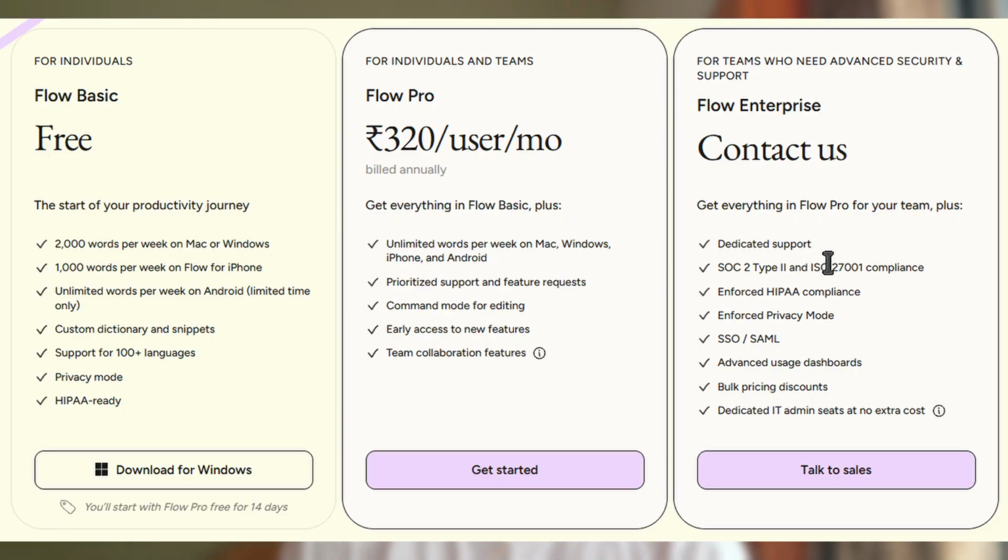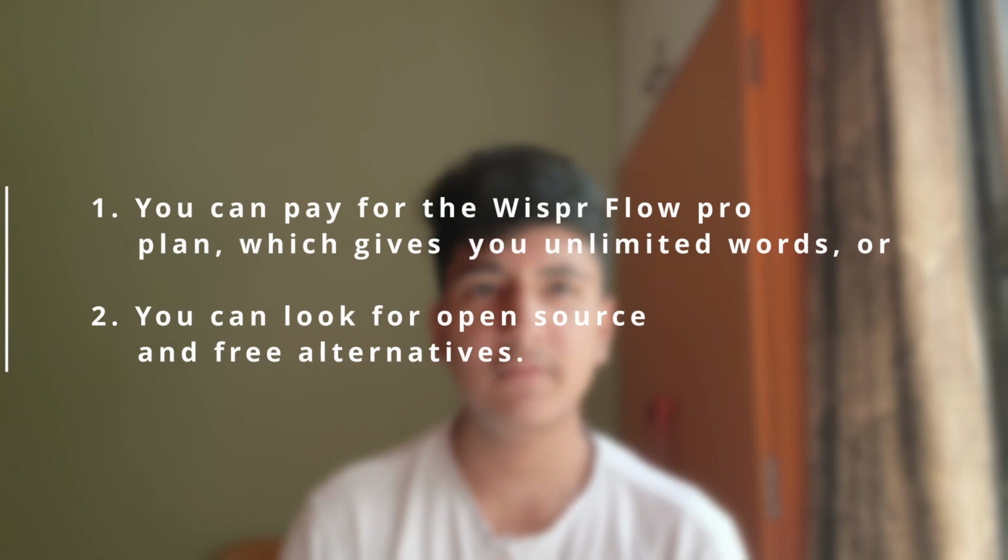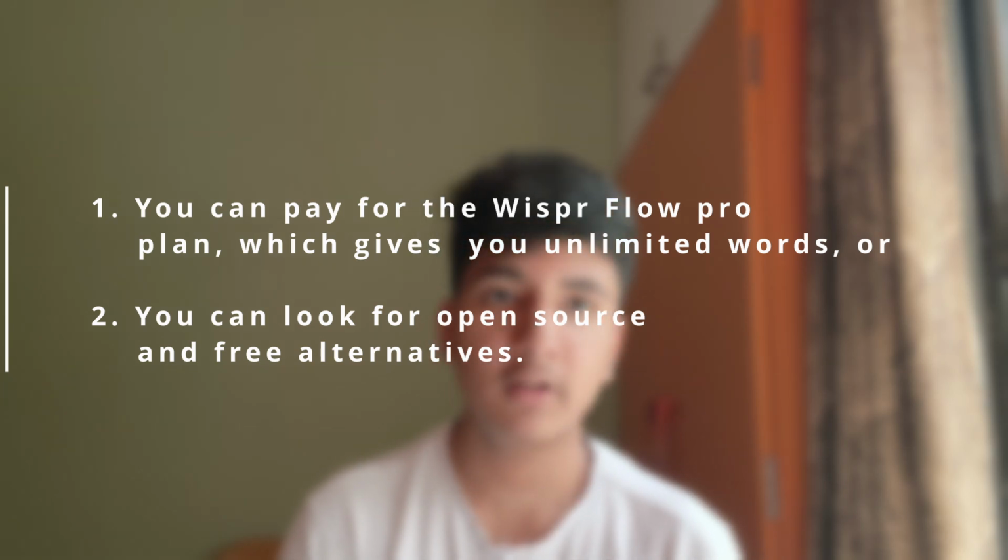But then I ran into a problem. Wispr Flow on its free tier allows a 2000 words per week limit, which I'm not gonna lie is pretty damn generous for how good the tool is. But if you start using it even slightly more seriously, then you will run out of it pretty damn fast. At that point, you will have two options. You can either pay for the Wispr Flow Pro plan, which will give you unlimited words, or you can search for an open source and free alternative.